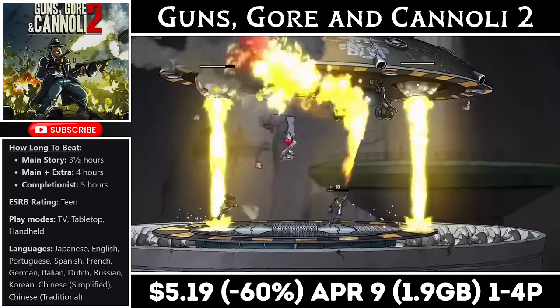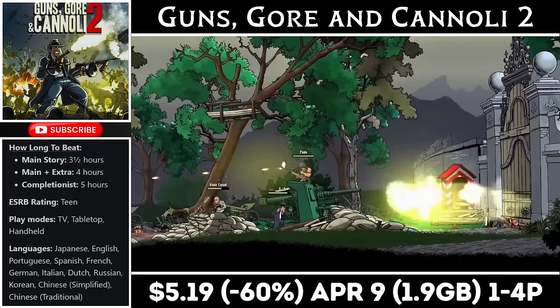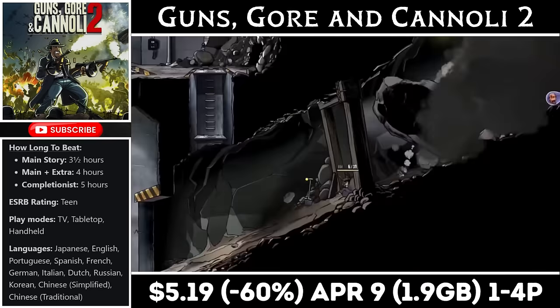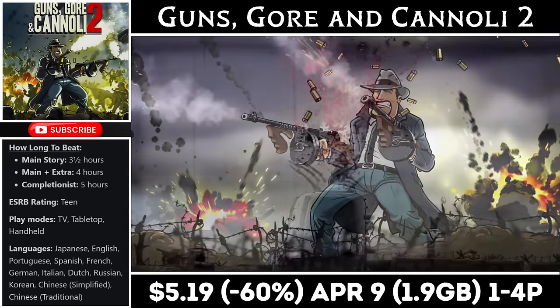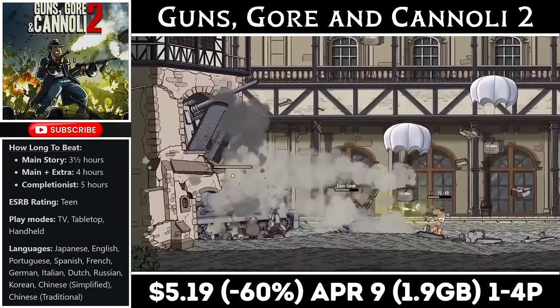It has a download just under 2 gigs and offers about 5 hours of gameplay, but there is of course replay value here as well, and just like with the first game, the gameplay loop is a lot of fun, plus the story is top notch and sort of like playing through a Godfather movie or something like that. Right now it's on sale for just $5.19, matching an all-time low. The deal ends again on the 9th.